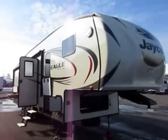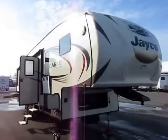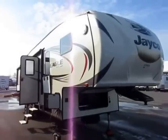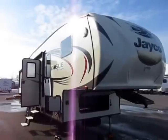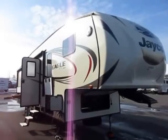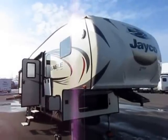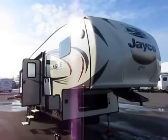Eagle HT 29.5 Bunkhouse here at Haylett RV of Coldwater, Michigan. This is a very slick layout. It's a very popular offshoot of a very popular floor plan in travel trailers, modified and adapted to a fifth wheel, and it's proven itself very well. Comes in at about 8650 in weight, so plan accordingly. And if you're not sure what that means, what you need in a vehicle, call us.